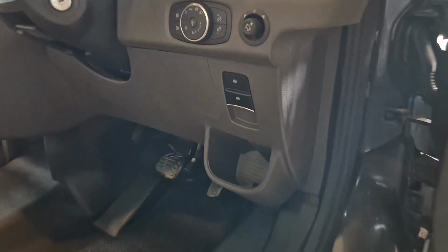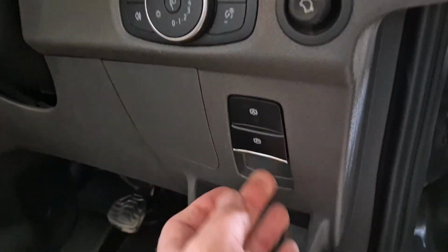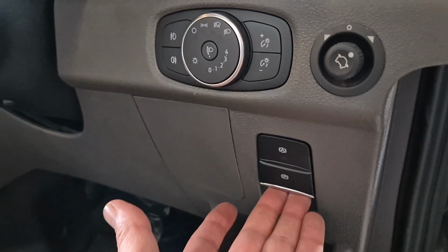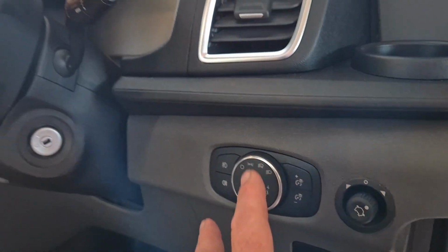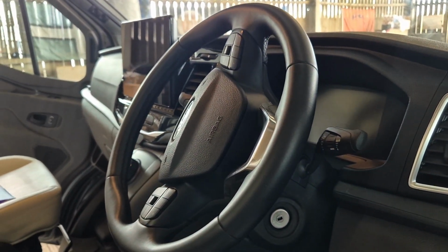Just going to the driver's side, we have handbrake here, pull for on, push for off. And this one up here is like an automatic hill hold, that's either on or off, but you're going to need to release the handbrake before you drive away. Auto lights, all the usual sort of stuff on here that you expect from your car.